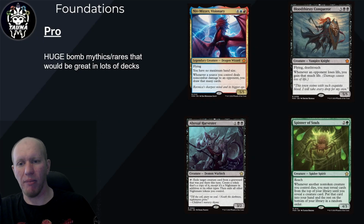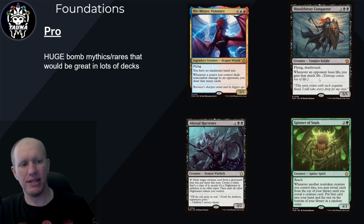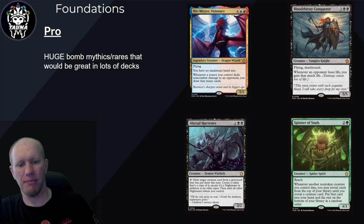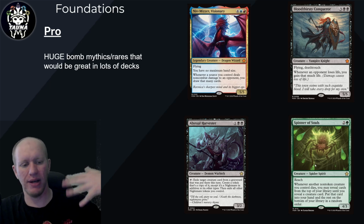You've also got huge bomb mythics that are just going to be great in so many different decks, right? This Niv-Mizzet, Visionary. Any Spellslinger deck, easily going to fit into it. Easy. Bloodthirsty Conqueror. Any time an opponent loses life, you're gaining life. There is just a million infinite combos that you can pull off with that. Abyssal Harvester. You can steal stuff from other people's decks. You can steal stuff from your graveyard. You can do whatever you kind of want with it. Spinner of Souls is really good because whenever something dies, boom, now you're going to reveal stuff and then bring it out.